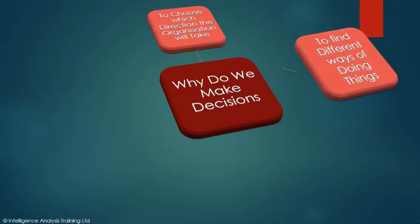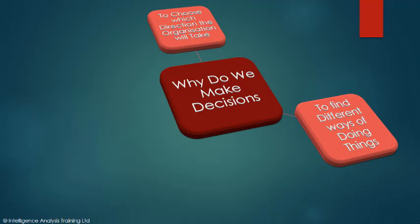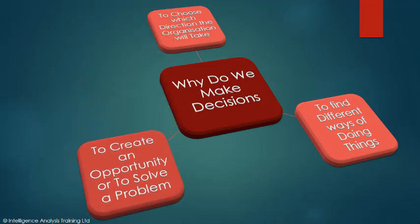To find different ways of doing things. These types of decisions are those that any of us might take. We very often look for ways to make a job or task quicker, easier, or more efficient or effective. To create an opportunity or to solve a problem. The last part is particularly relevant, I would suggest, to most of us, and quite definitely to police officers. Policing, whilst it has its mundane, repetitive aspects, is very much about identifying opportunities and problem solving. For example, whether it be looking for opportunities to improve the service we offer or better use resources, or solving problems relating to a particular crime or criminal.